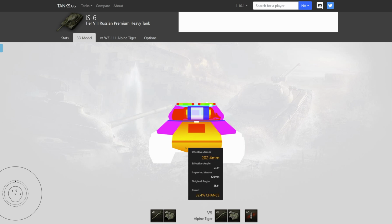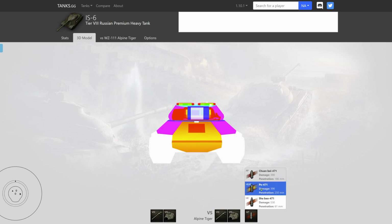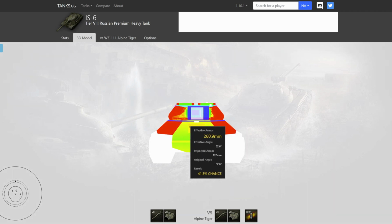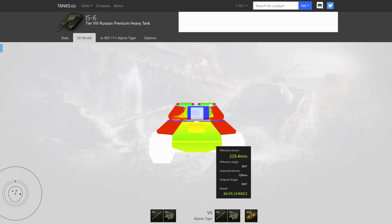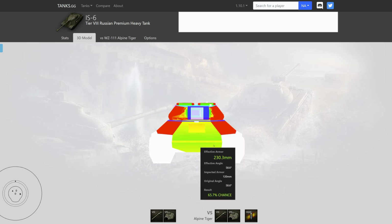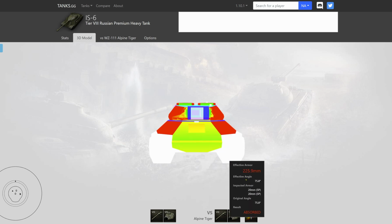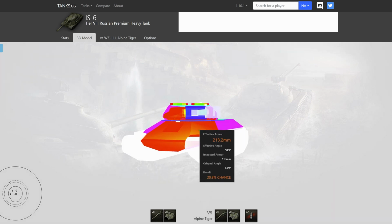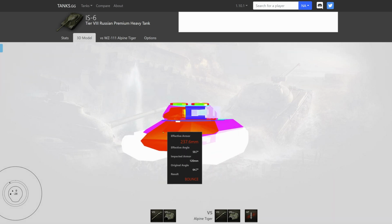Yes, of course you can be penetrated, and this we especially see if we're loading the 250mm of heat shells, which will go through rather easily. But then again, do notice that we're still only achieving a penetration chance of 70%, 60 and 66. So even in full YOLO mode, you can actually bounce a shell or two. And even when you try to side scrape with the IS-6, you can still see that you retain quite a lot of armor with it, which makes this tank super easy to side scrape with, as it doesn't really seem to have any gigantic weak spots.